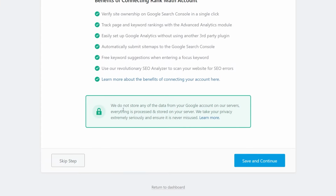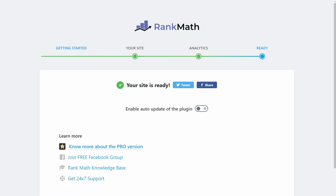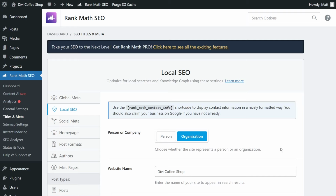Of course, you don't have to, but look at all the different benefits that come from doing it. We're just going to hit skip for now. And there you go. Your site is ready and we can return to our dashboard. So here we are inside of Rank Math SEO. As you can see, it's here on our left-hand side.